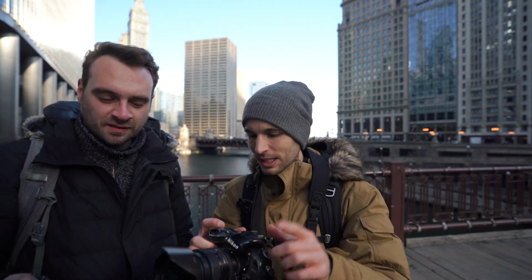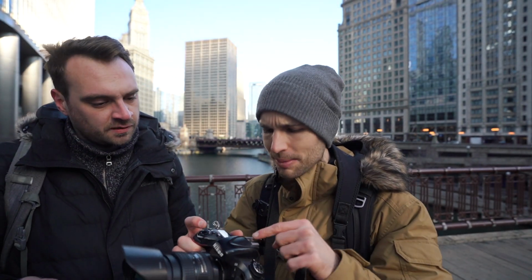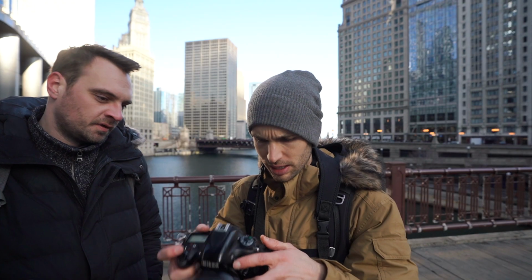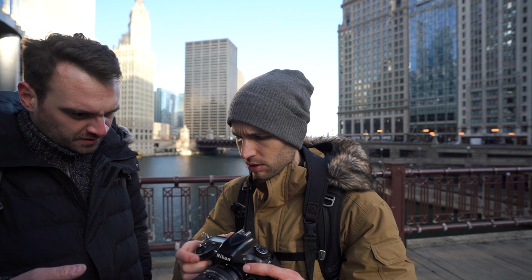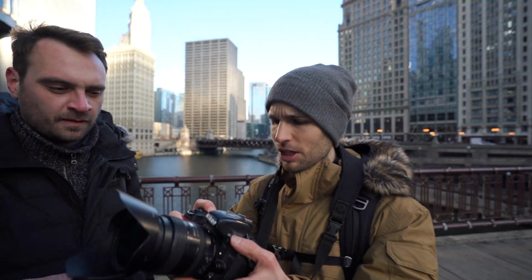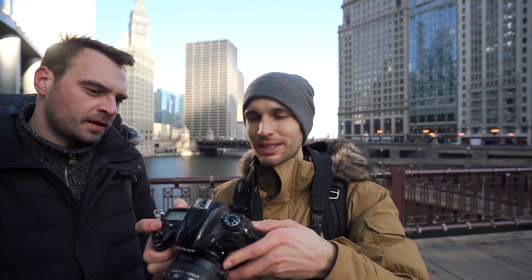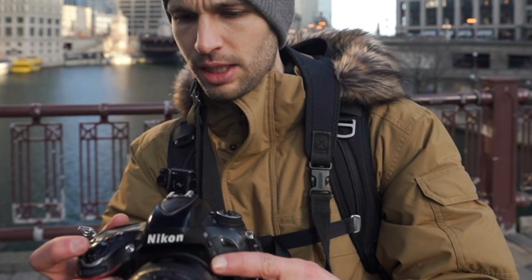All right, first, I need to set up the camera because I have no clue. So I need to go in ISO auto. Where's ISO? It's the front wheel. ISO auto, then I'm in aperture priority, then I'm gonna go in matrix metering, and how do you change the focus point? I need a spot focus. There we go. We're ready. I could go in full auto to be honest.